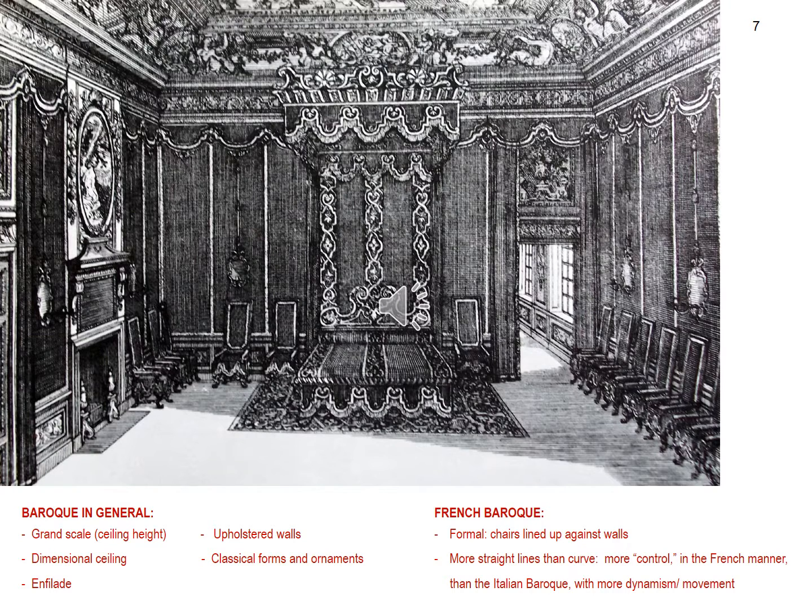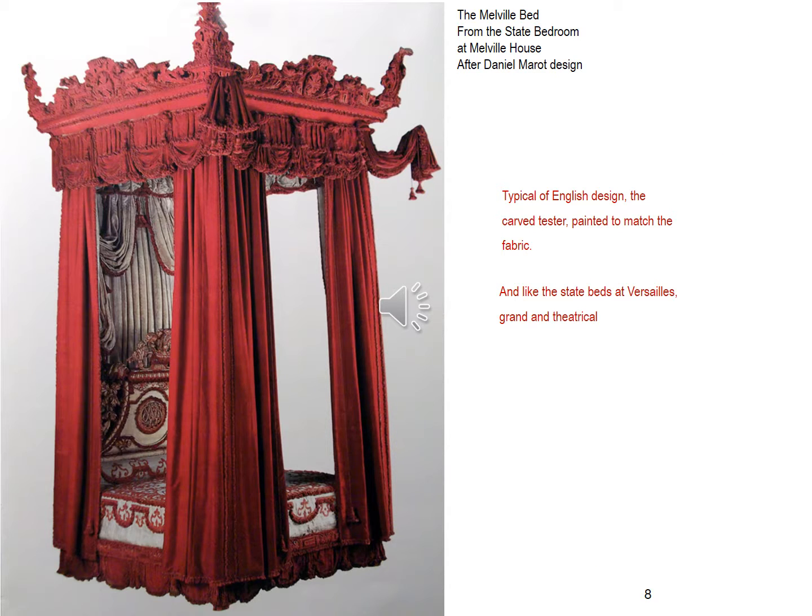Here, an example of the kind of prints that were helping to spread French style, this one a Daniel Marot design. And an example of an English state bed. Though designed by the French Daniel Marot, this style, with the frame carved and painted to match the fabric, will become typical of English Baroque bed design.